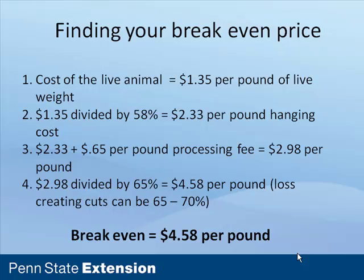So if I take that $1.35 and divide it by 58%, it gives me $2.33 per pound. That's going to be my hanging weight cost, because remember, 58% is our yield from live weight to carcass weight. So now I want to know, given that loss, what do I need per pound to break even? Remember, we're not talking about the profit yet. We're just talking about breaking even.